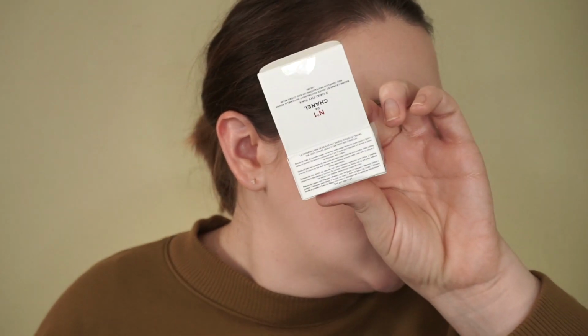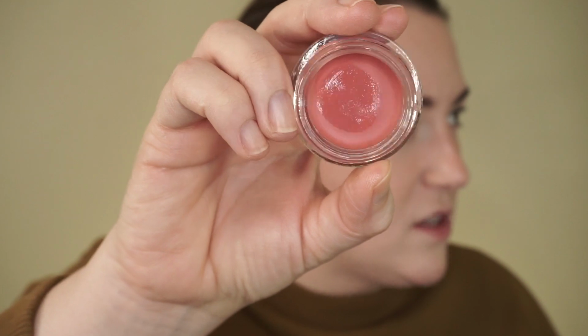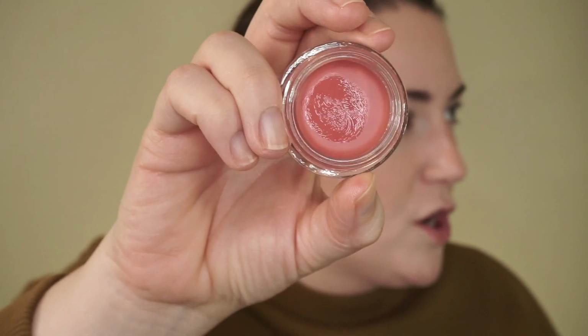So I did get this little blush from Chanel, which is in Healthy Pink. And this is part of that Camellia line, and it's a cream blush. So let's just try it out, see what we think here. Here it is. I did swatch it as soon as I got it. I was sitting on my couch opening my packages and I swatched it. So let's just try it out. I'm gonna use this. I mean, why not?